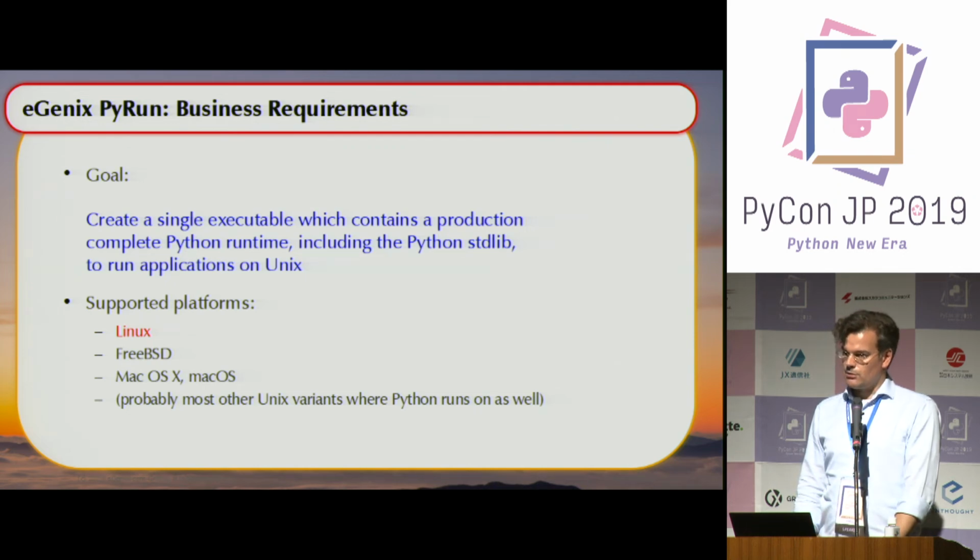So what were the business requirements that I had? I wanted to have a way to ship a single executable with the complete, or more or less complete, Python runtime, everything that you need to run an application, including the complete standard library. And I wanted to be able to put that file on a Unix system and then have the application run. I wanted to support several different platforms: Linux, FreeBSD, Mac OS X, or Mac OS. Nowadays, most other Linux distributions should work as well. It doesn't support Windows. Could be made to work on Windows, but for Windows we don't really have a need, so we're not putting any time into that.